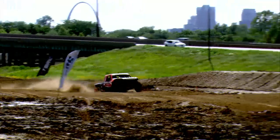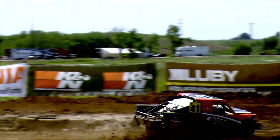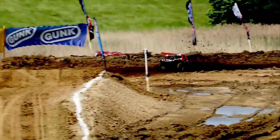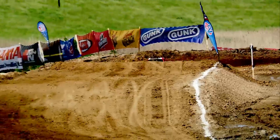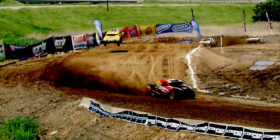By lap 3 or 4, they're about 400 pounds heavier than when they started the race. So what these guys do is set these trucks up with heavier shock springs, so they sit a little higher than normal at the start of the race, and by about the halfway point on, they are basically low riders. And then they're in full-on race mode.